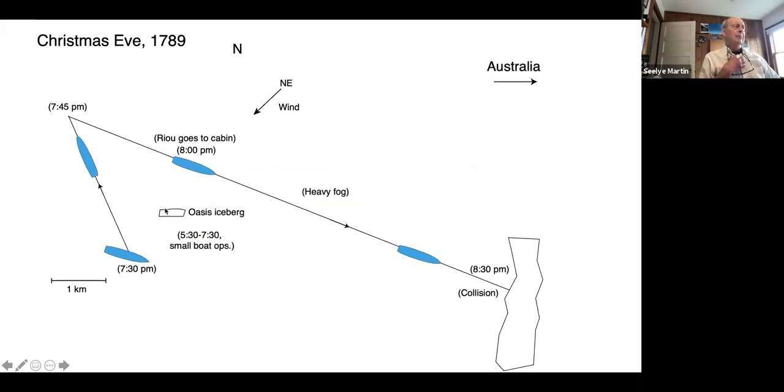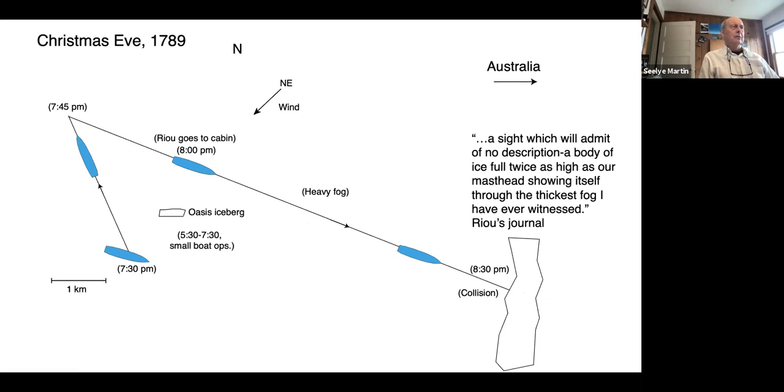This shows the iceberg here, and this shows where the small boat operations were being carried out. At 7:30 p.m., he left the iceberg, sailed up here, turned on this course here, and then at 8 p.m., Rue goes to his cabin. Meanwhile, there's lots of heavy fog coming in, and the boat continues until at 8:30 p.m., it collides with this iceberg in the heavy fog. And here's his quote: "A body of ice full as high as our masthead showing itself through the thickest fog I'd ever witnessed."